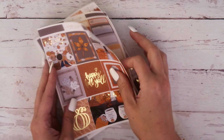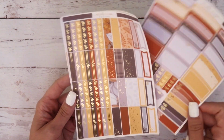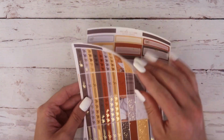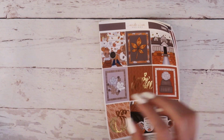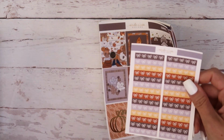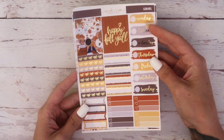And then for your second sheet, you have got your boxes as well as your checklist, and then your third sheet has your headers as well as your washi and then some extra boxes. So that is the base version of Leaves. And then I've got the bow header add-on option here, as well as the ombre heart checklist option that's available on the drop down.